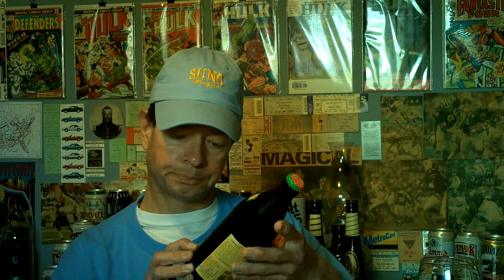Aecht Schlenkerla Rauchbier, or original Schlenkerla smoke beer, has been around since 1405. It's a product of Bavaria, Germany. Of course, in 1405, that area of the world was known as the Holy Roman Empire of the German nation, the First Reich, if you will. This is a Weizen, Brauerie Heller, Bamberg, in Bamberg, Germany.